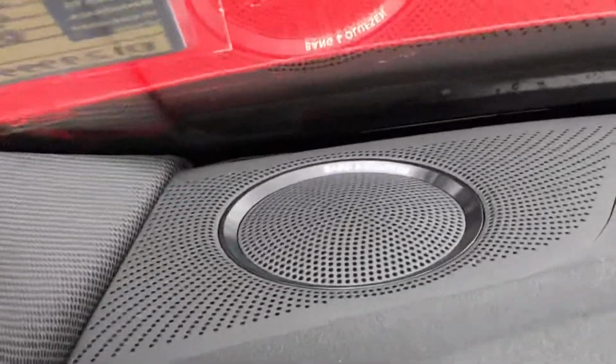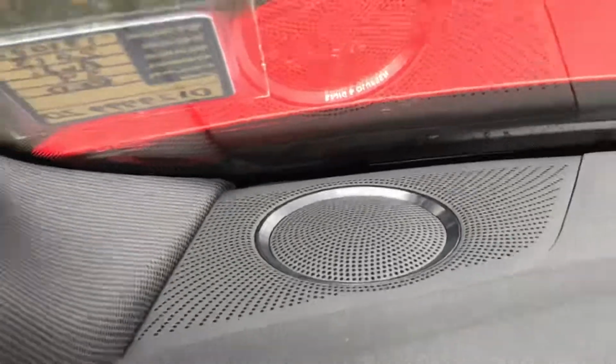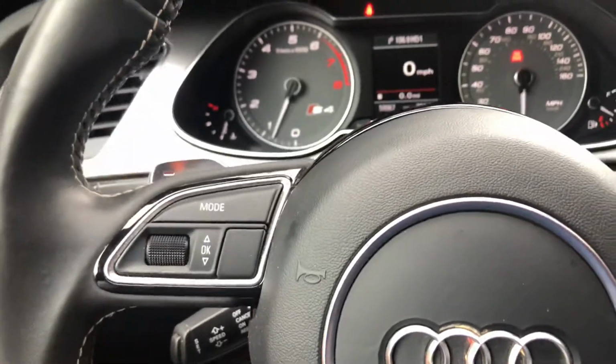Very good sound. This one has the Bang & Olufsen stereo system. This one has the big stereo system on the vehicle. Very nice stereo system.